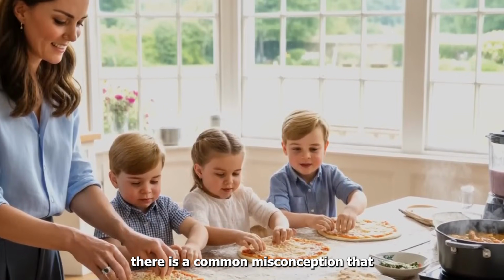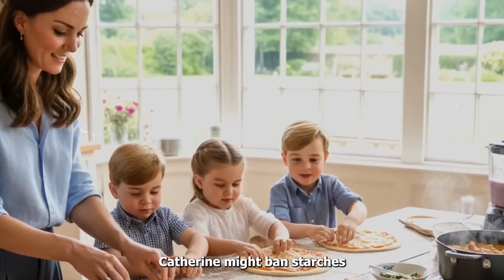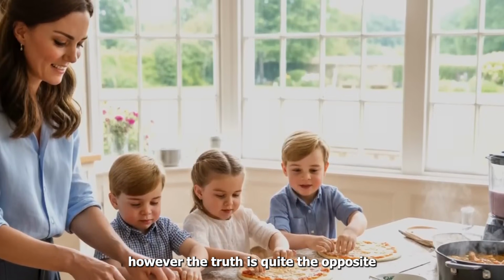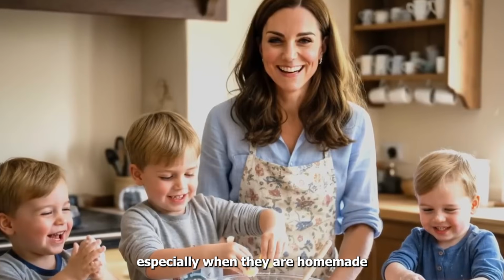Curry has remained a common favorite throughout her royal life, because of the taste she grew up with. The meals remind her of Kate Middleton before she became Princess Catherine. There is a common misconception that, because of her own disciplined physique, Catherine might ban starches or carbohydrates from her household. However, the truth is quite the opposite. She actively encourages her children to embrace carbs, especially when they are homemade.